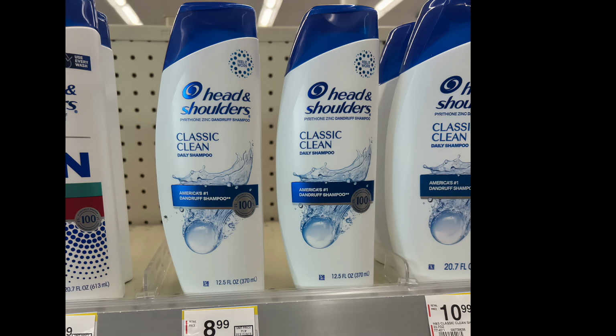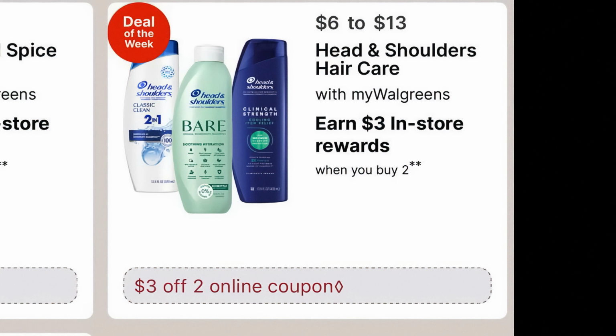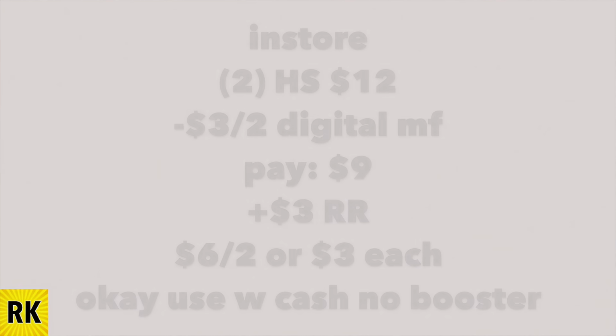These smaller Head & Shoulders are priced at $6. So you're going to grab 2 of them for this little deal. And we have this $3 off 2 that is attaching to those little shampoo bottles. I love Head & Shoulders shampoo. And the promotion is a $3 register reward when you buy 2, and you can also use that digital coupon in concert with it. So grabbing 2 of these, it's going to be exactly $12. Subtracting your digital coupon, you'll pay $9. Get back a $3 register reward, making it $6 for the 2 or $3 per bottle. It is okay to use Walgreens cash if you're doing the deal with no booster. And a lot of us like to stock up for $3 because it's not a bad deal.